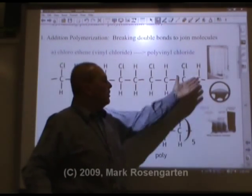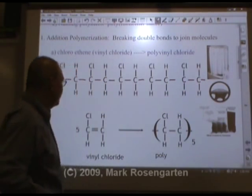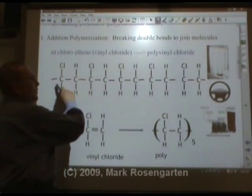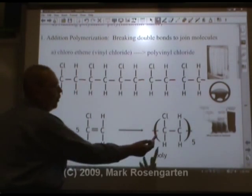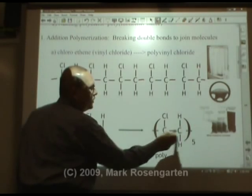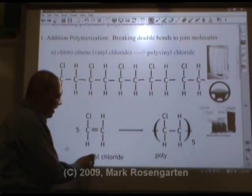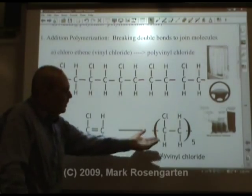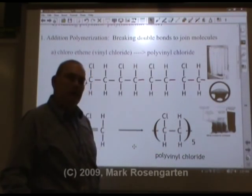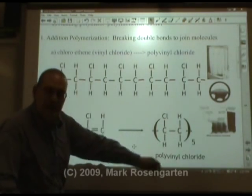It's used in making shower curtains, steering wheels, vinyl siding, even record albums. Another way we could draw it, because this is just too much to draw: let's say we had five of these vinyl chloride monomers. Well, the double bond broke, and they joined together to make a chain five long. Therefore, the name of this polymer is polyvinyl chloride. This is how we can draw it. It's a chain of these that's five long. If I had 5,000, the chain would be 5,000 long.